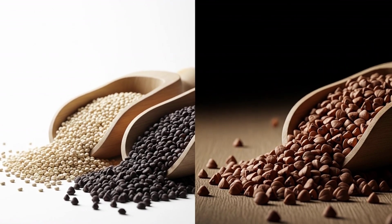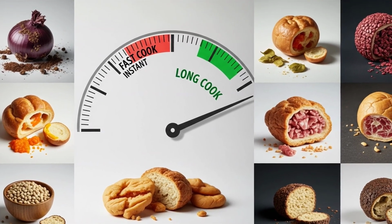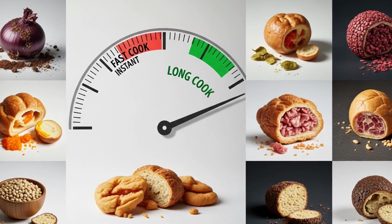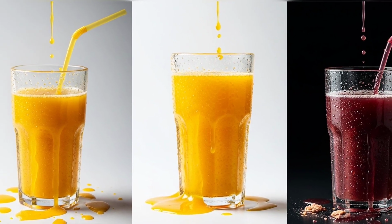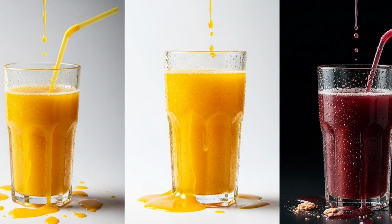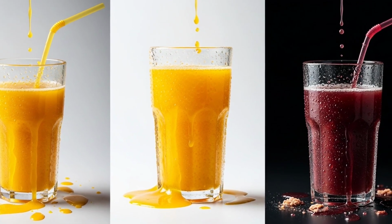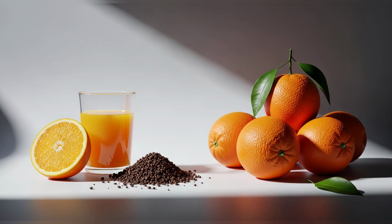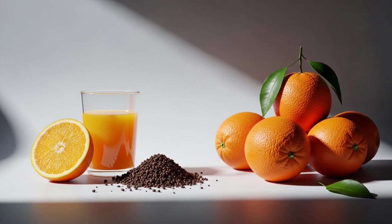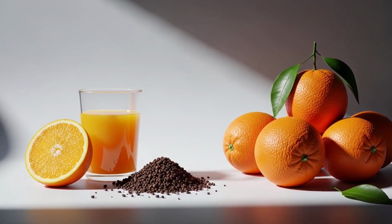The main takeaway? Generally, the longer the grain takes to cook, the healthier it is for you. Let's move on to the second point on our list, fruit juices and smoothies. These are truly health in a glass, vibrant, refreshing, and packed with vitamins. What could be better than kicking off your morning with a glass of freshly squeezed orange juice?